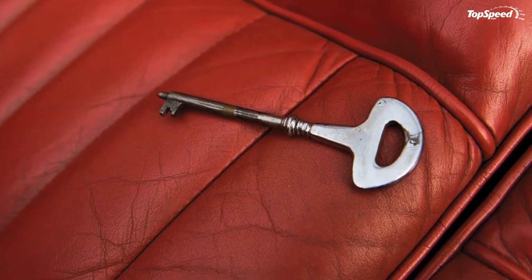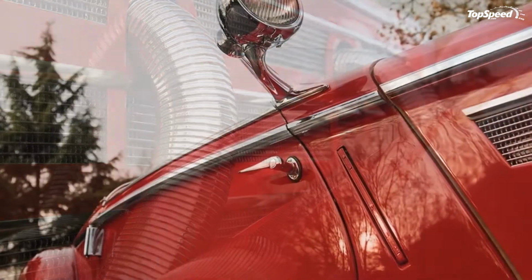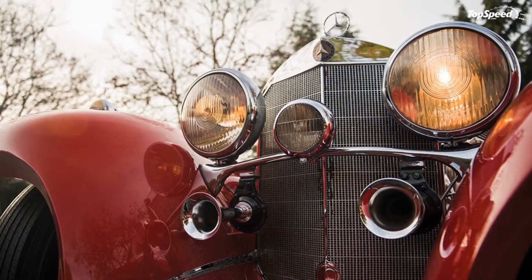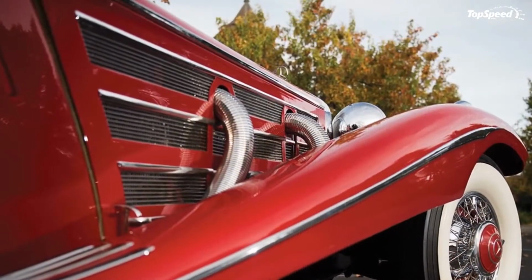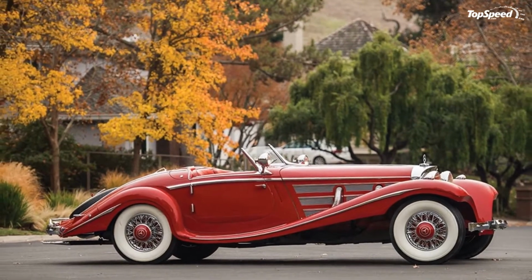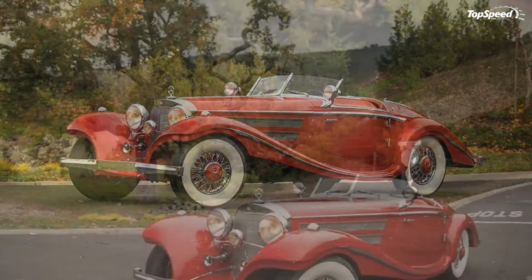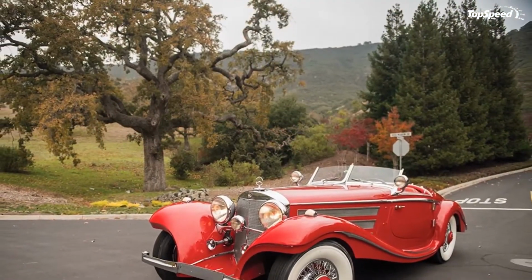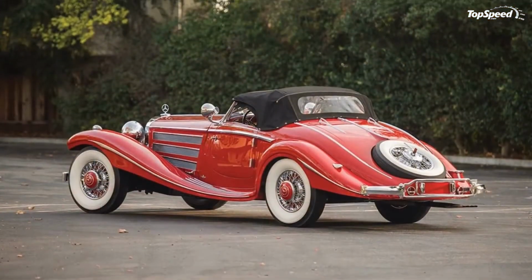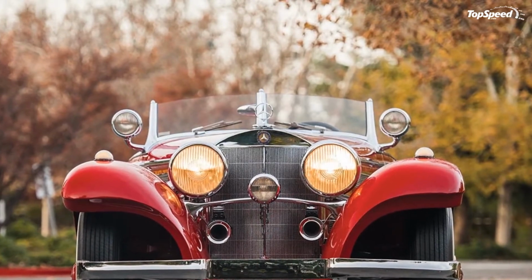These cars sold for in excess of $10,000 when new, and this one apparently went for $14,000. That was a tremendous amount of money in 1937, and that made the Special Roadster one of the most expensive cars in the world. Today, it is still one of the most valuable cars in the world, although that too varies a bit. This particular car is an especially well-preserved example, with just over 10,000 original miles on it. It went under the hammer on January 29, 2016 at Sotheby's auctions and sold for $9.9 million.